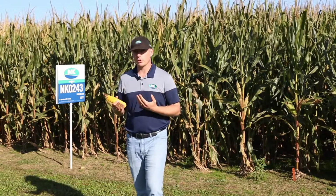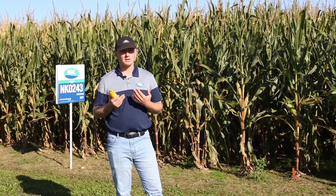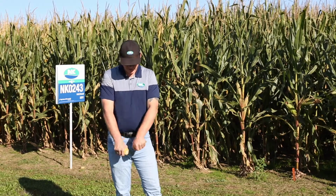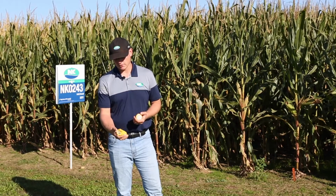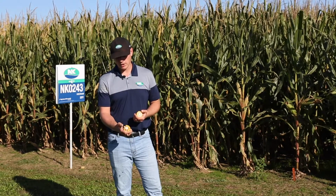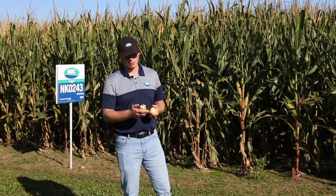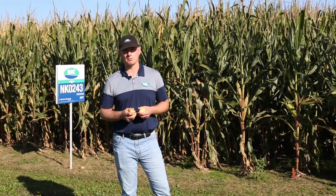This one has really strong roots attached to it. Not really worried about it lodging late in the season. And as you can see with this flex ear, a little bit more in length than necessarily in width, with some nice big kernels attached to it. So 0243, if you're looking for some population flexibility on your farm, putting in some tougher conditions, this could be one to take a look at. So 0243, something to keep in mind for 2021.